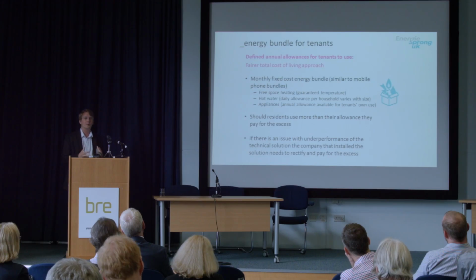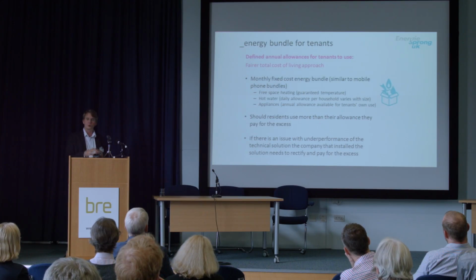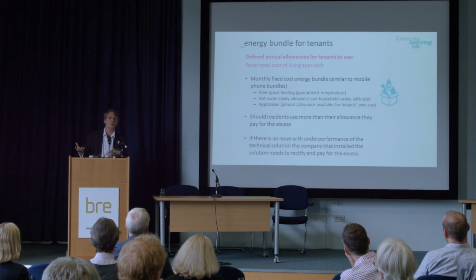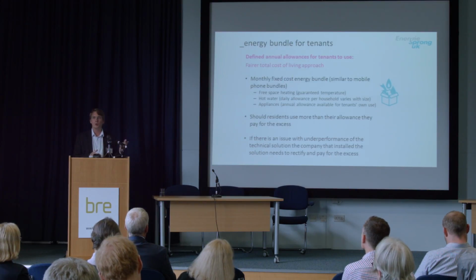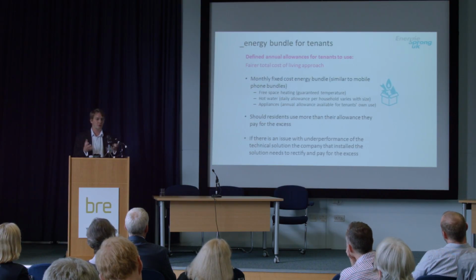How does it work for the tenants or for the residents? The reason why I speak more about tenants is that we use the social housing sector as a catalyst, so therefore the business model is aimed at addressing also the split incentive between the landlord investing and the tenant benefiting. What the tenants are given is a defined energy bundle. So from my perspective, that provides a much fairer approach to total cost of living, because you might rent a property in the social housing sector, rents are fixed, so the same rent applies whether your property is performing to better standards or not, and therefore your energy bills might be twice as high as somebody else paying the same social rent. So that's not fair in my view.